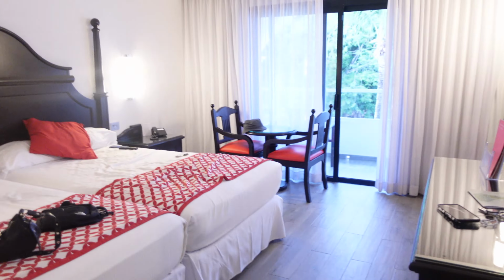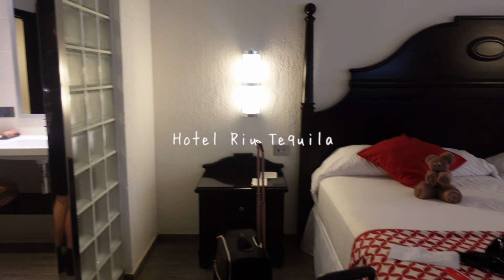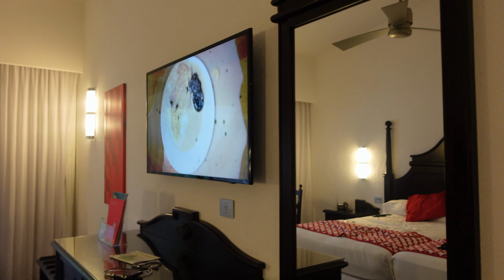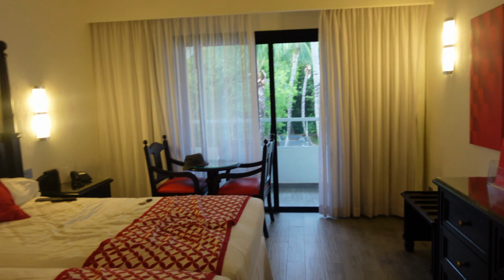So, we've made it to Mexico and I'm going to do a little room tour. So this is the door. You walk in, this is the vibes. The ceilings are so high, it's kind of mad. This is the bed. Obviously we've got the mirror here and the telly. Got a balcony over there, I'll show you.